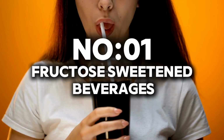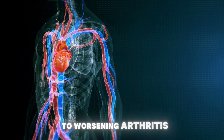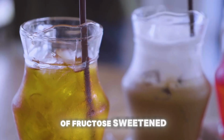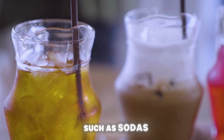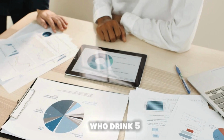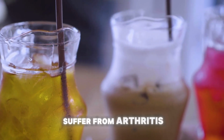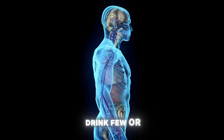1. Fructose sweetened beverages. One of the biggest offenders when it comes to worsening arthritis is the consumption of fructose-sweetened beverages, such as sodas and fruit juices. Research has shown that people who drink 5 or more fructose-sweetened beverages per week are 3 times more likely to suffer from arthritis than those who drink few or none.